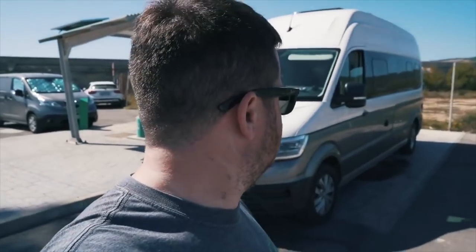We're just emptying the grey waste because it's been a while since we've done that. There's a spot for that, and we've just paid for electricity as well. It was 8 cents for an hour of 10 amps of electricity, and we've just done 12 hours. So less than a euro. It's pretty good, really. Not bad at all.